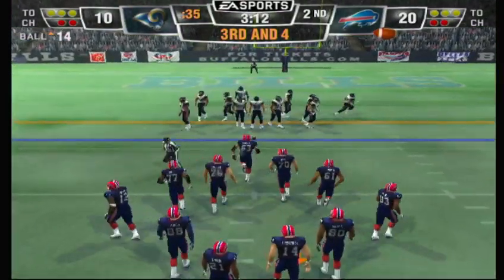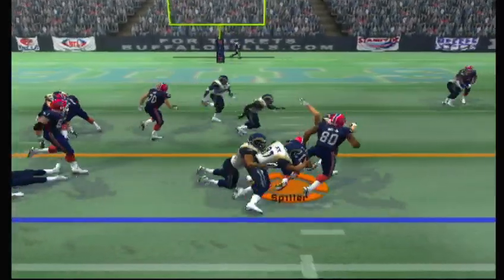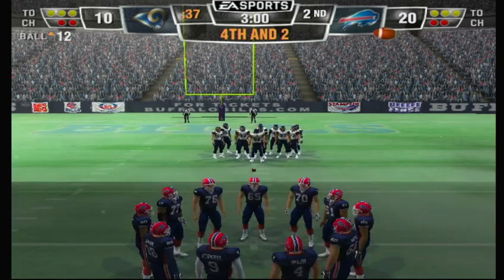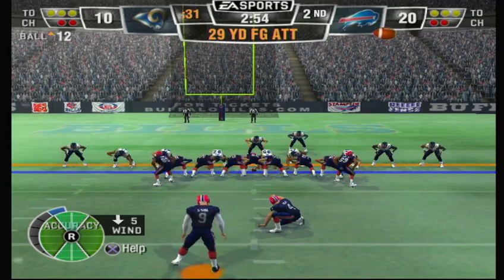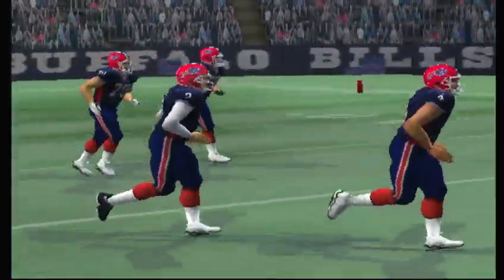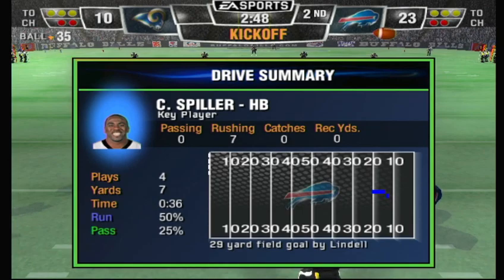Third down and 4 yards. Ball on the 14-yard line. Set! Hut! And he is shut down for a minimal gain. Brings up fourth down. He splits the uprights. Lindell gets set to kick it away.